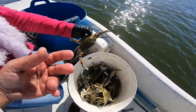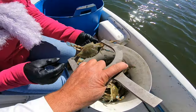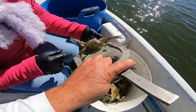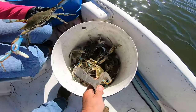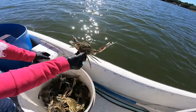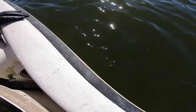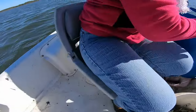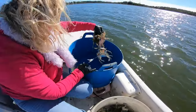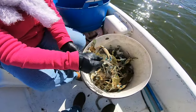That's a little smaller crab. He's a keeper. I will give you a look at him to show you guys the size crabs that we're keeping compared to what we're throwing back. Watch him swim, because the water's so clear right now, you can see him good. Oh, well, he went under the boat. They're not moving around too much right now. That's okay. This is a little smaller crab back here on the backside.